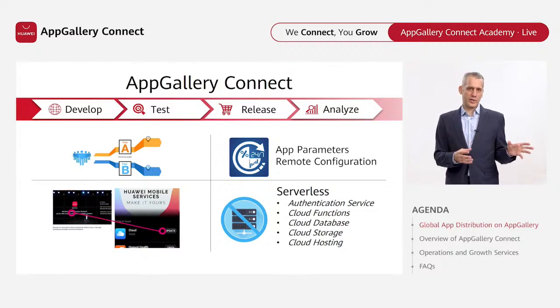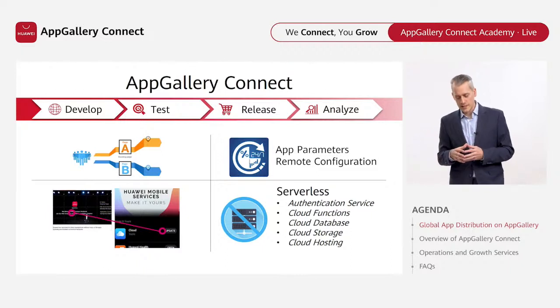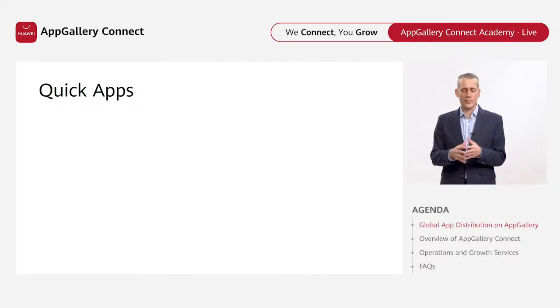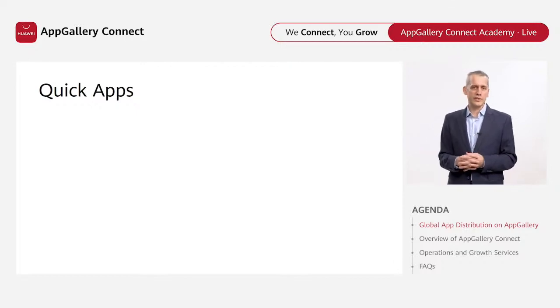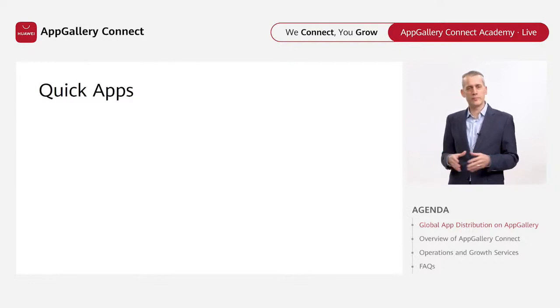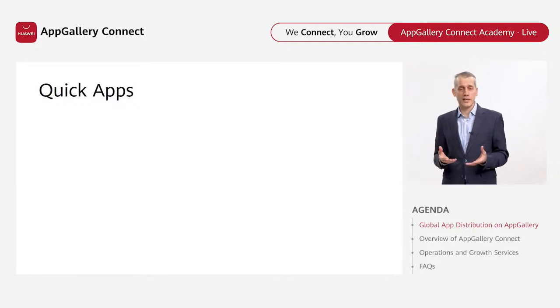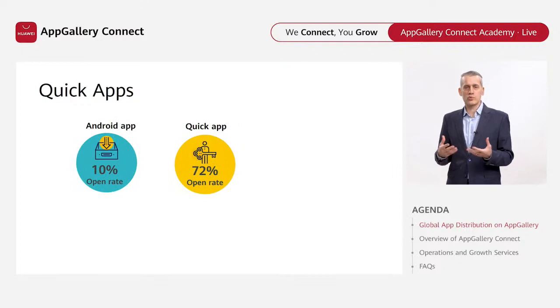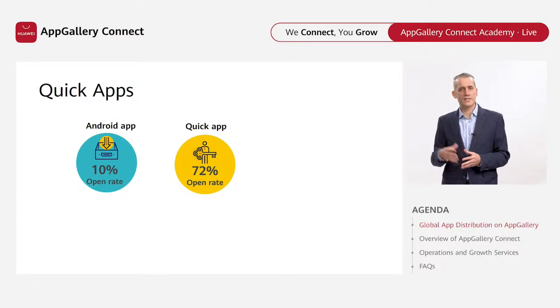Development is very easy for AppGallery. User acquisition is improved. Why is that? So maybe this is a question for you. Did it ever happen to you or anyone you know that you downloaded an app that you never opened? Or do you have apps sitting in your phone that you forgot about? They have been there for months and you never use them. Yes, this is very normal. It happens. And actually, the open rate of a normal app, download to open, is 10%. That's why we developed Quick Apps, where the open rate is 72%.